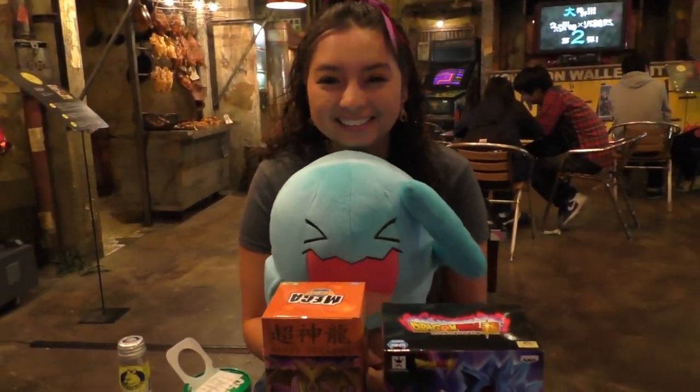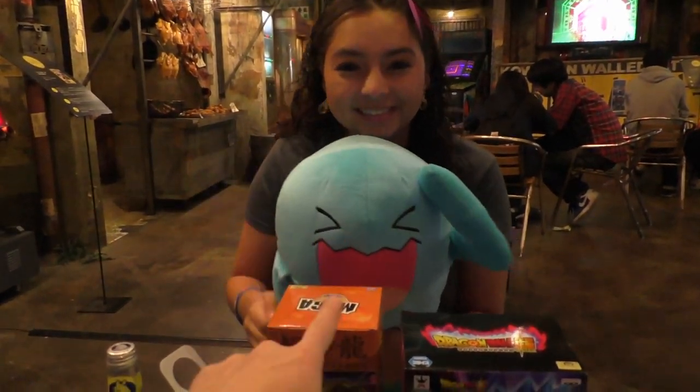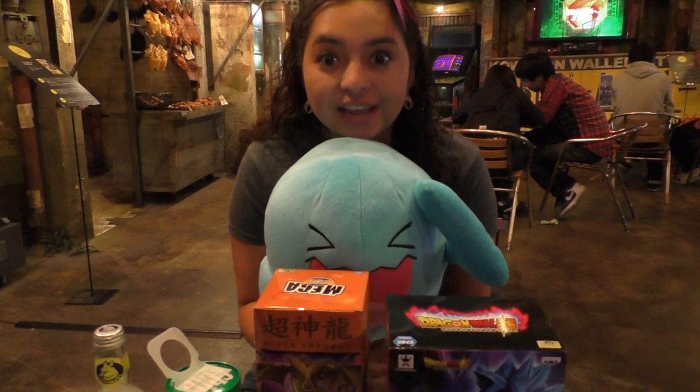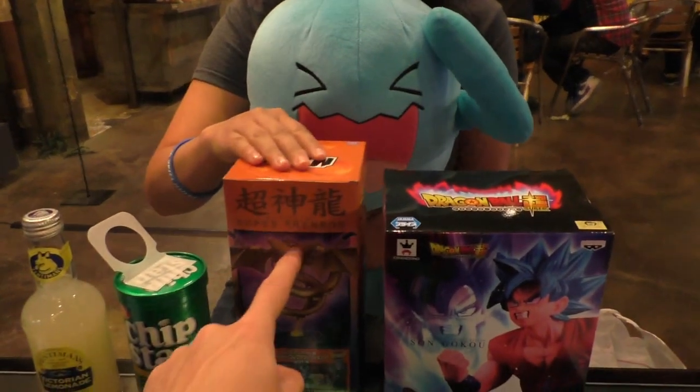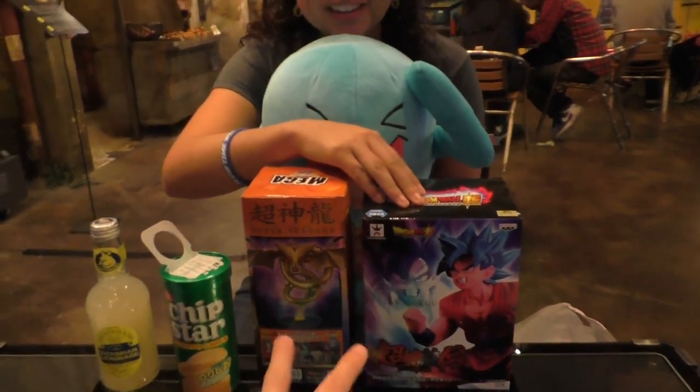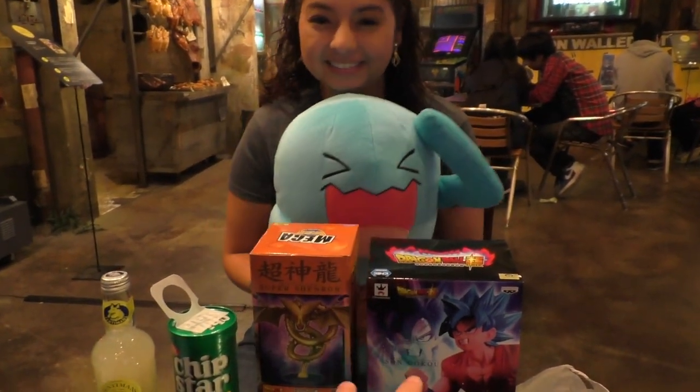So here's what we won. We got a Wah Buffet. That took about $100. And we got an ice cream that didn't take much at all. It was really good. Then we got this Super Shenron from Dragon Ball Z Super. And then we got Goku. Those both took too much. I'm so excited about that. I am glad that we won those two.